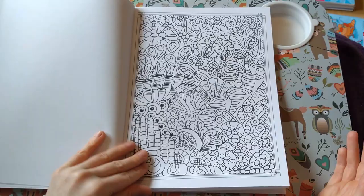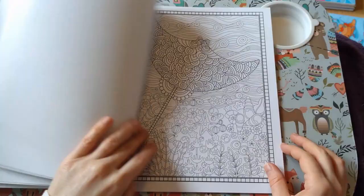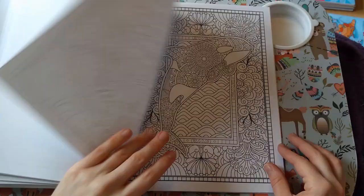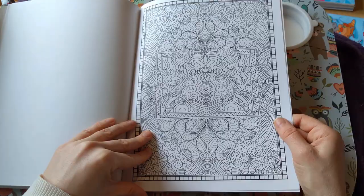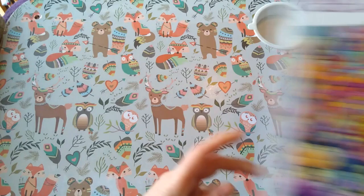Got all these fish. Just looks great. And I love sea life. Colouring sea life. Got a bit of a mandala behind him. That's in a mandala design as well. So very nice. Spectacular Sealife Designs by Angela Porter.